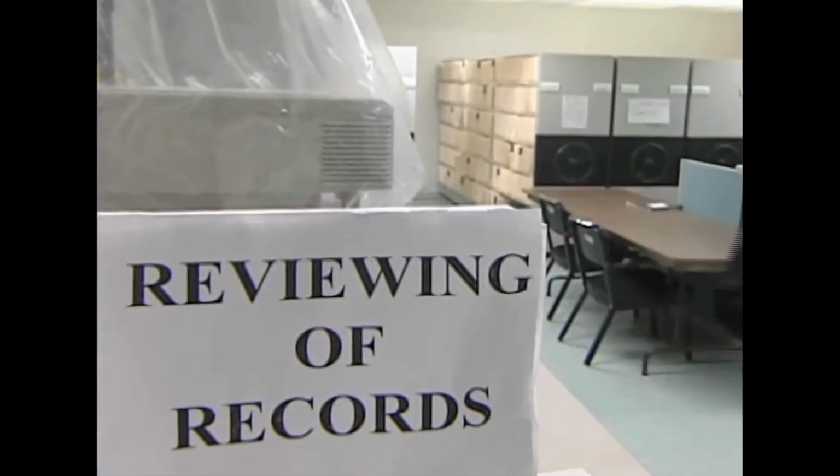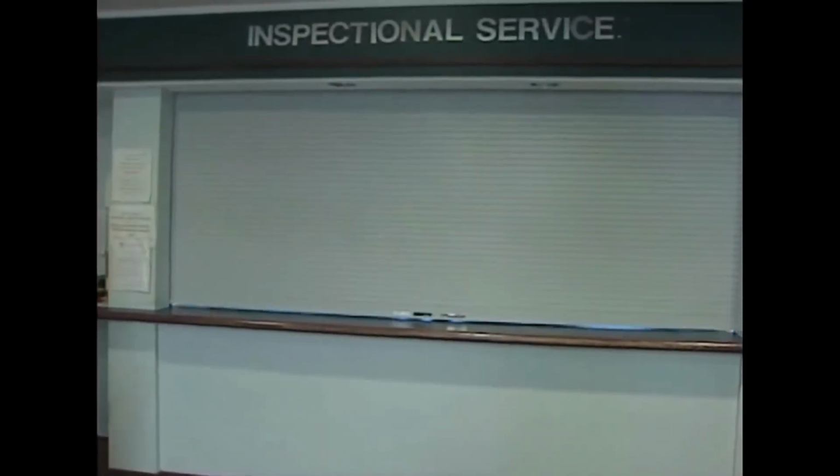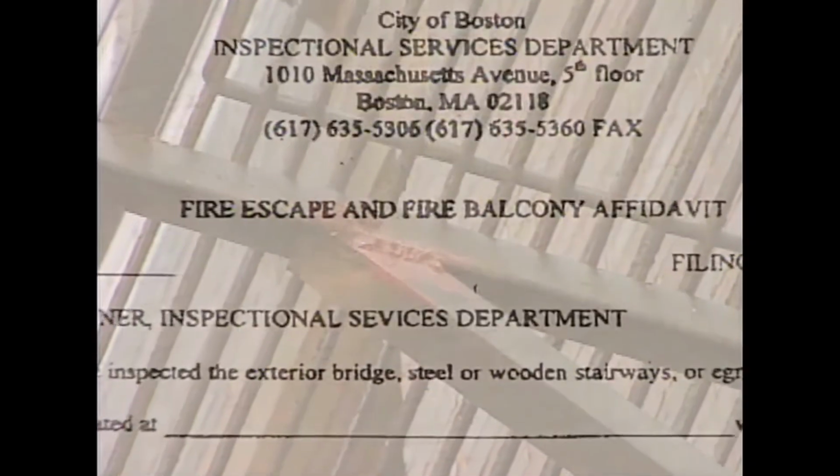In Cambridge, too, not one of our test buildings was certified, and the official in charge would not come out to discuss it. In Boston, where there are more than 8,000 fire escapes, again, according to inspectional services, not one we checked was certified. Officials know they are required to enforce the building code, but they admit they don't always know if owners are breaking the law. The building code is being ignored. Right, but it's difficult to write a violation when you don't have knowledge of something like that.